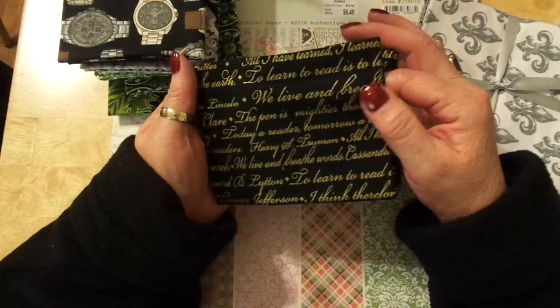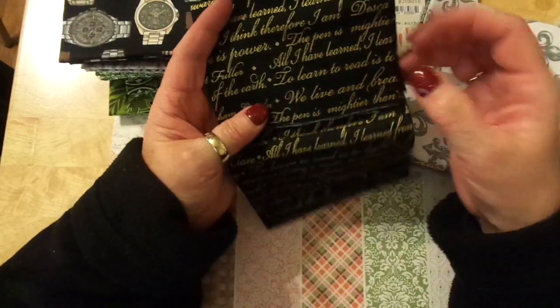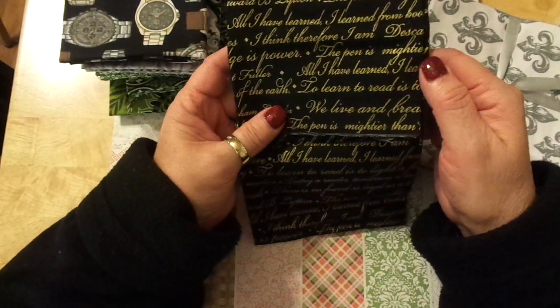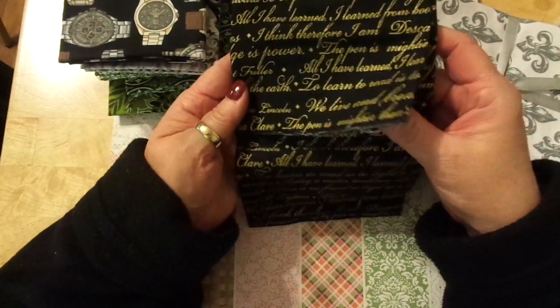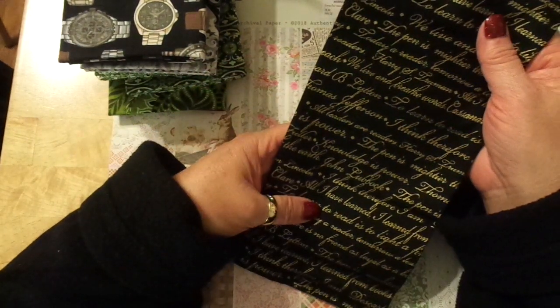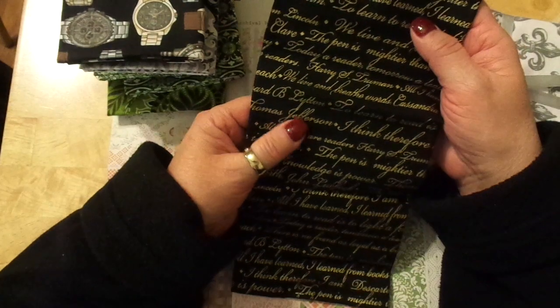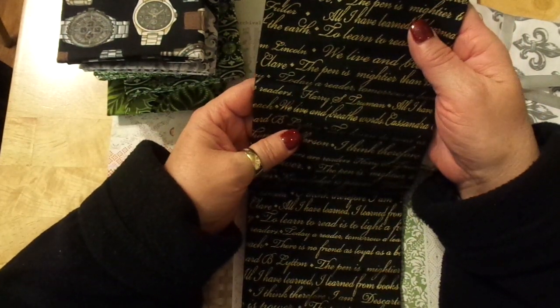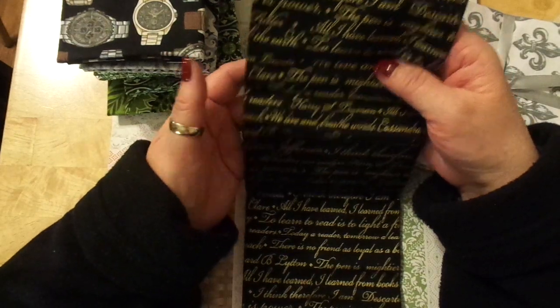So I love this, and I love the writing, and I love that it's like foiled or glittered or something. To learn to read and then it keeps on going. And as a teacher, I just thought this was really neat. There's Thomas Jefferson, I'm just reading all this, Harry S. Truman, all these quotes, Abraham Lincoln.